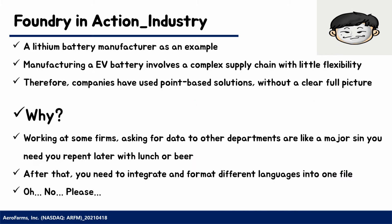You can then apply those insights to your business decisions. In the double click demo day, they use a lithium battery manufacturer as an example, manufacturing electric vehicle batteries. It's a quite complex supply chain and hard to be flexible because of all these chains and procedures. Therefore, companies have used point-based solutions, which do not give a clear full picture, but do well on the point-based solutions.